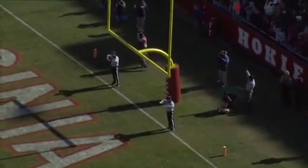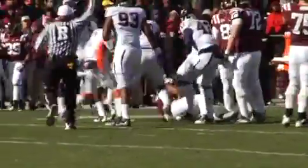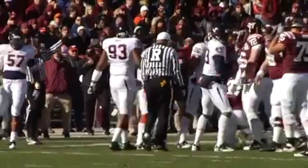Here's the snap. Hold is down. Kick is up. This ball, end over end, is going to miss wide right by a mile. Two tight ends in the mix on third and short. Here's the handoff, and he's going to be snuffed out. Ball carrier knocked down by Cam Johnson.